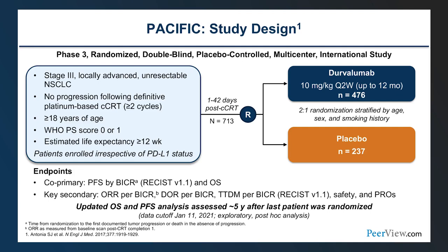This was a phase 3 randomized, double-blind, placebo-controlled, global multicenter trial, where patients with stage 3 locally advanced unresectable non-small cell lung cancer, who had not progressed following definitive platinum-based concurrent chemoradiation therapy with at least 2 cycles, with a performance status of 0 or 1, with an estimated life expectancy of at least 12 weeks, were randomized, usually 1 to 42 days post the definitive paradigm, to receive consolidation therapy with durvalumab, a PD-L1 inhibitor, every 2 weeks versus placebo for 1 year, so 12 months.